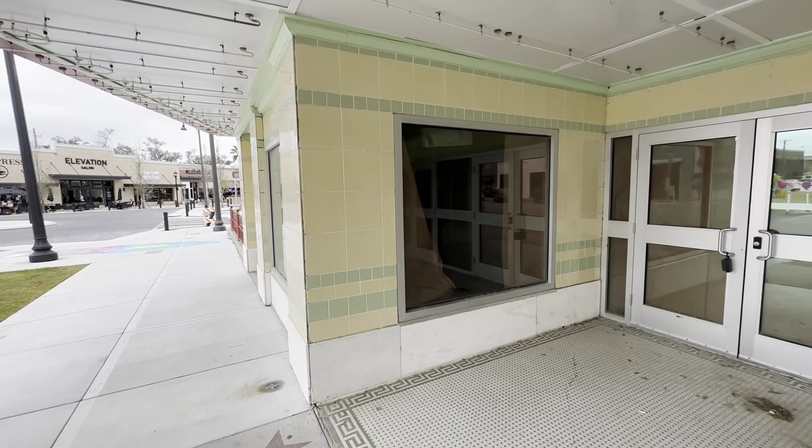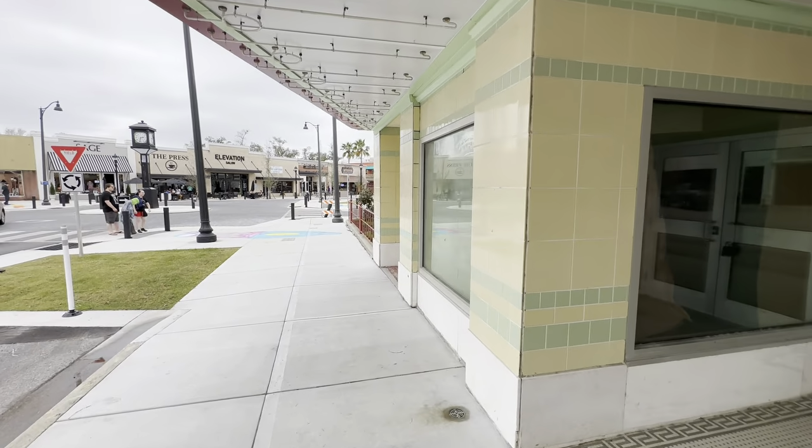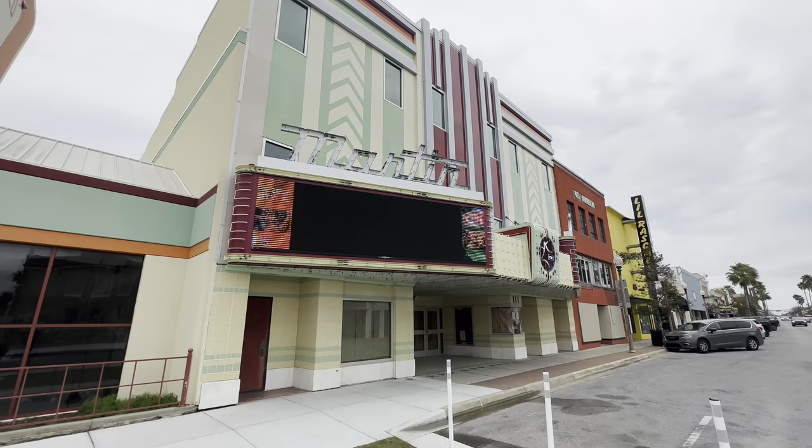But I'm gonna walk around the other side. They told us last year they were refurbishing it, and you can actually look through one of the windows on the other side. Here's the theater from the other side here, just off the sidewalk.